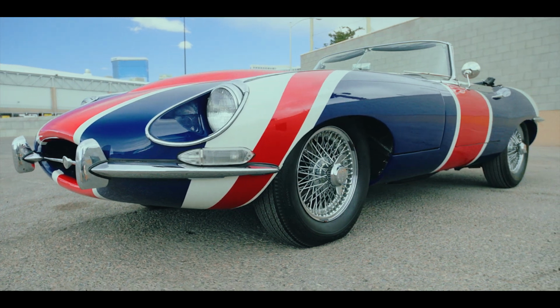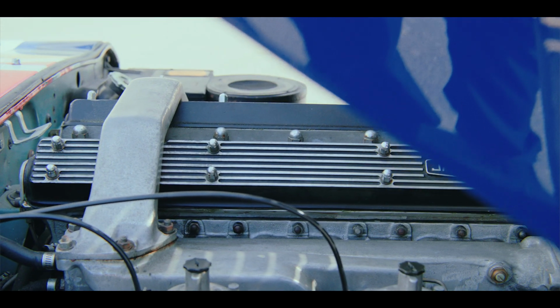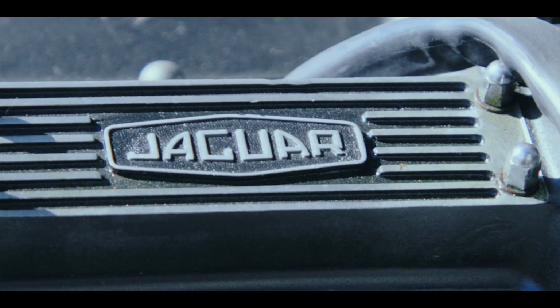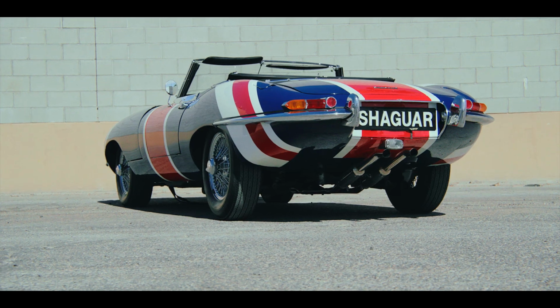With Jaguar Land Rover, I would loan them the car, and in turn they would do work on the car, which worked out really well. Over a long period of time, instead of charging the money, they redid the car. So it was shown all over the world, really, up until a few years ago.